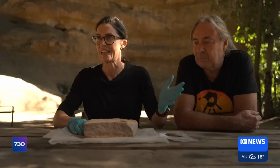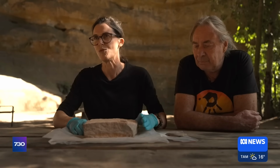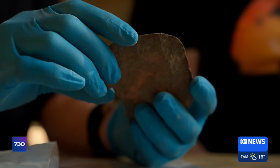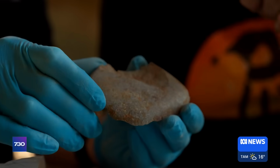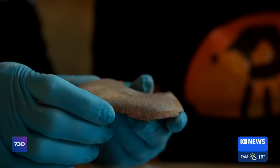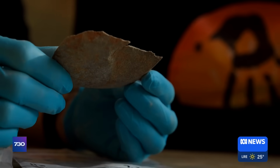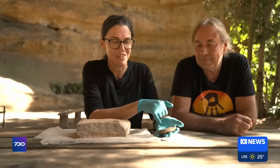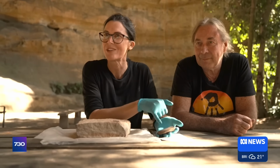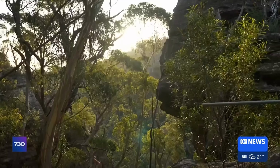And it was right at the end of the final cooling of the last ice age and before we get into the warmer Holocene that we're in at the moment. Another significant find was this basalt stone they suspect was used to crack seeds or nuts. And so, again, this is people sitting around, having a feed, cracking open some nuts for a snack. And the nuts, of course, haven't survived, but because they made an impact mark on this stone, we can reconstruct what they were doing.